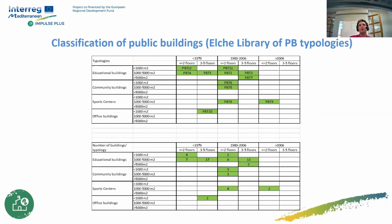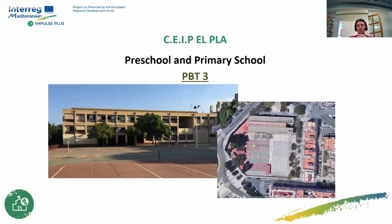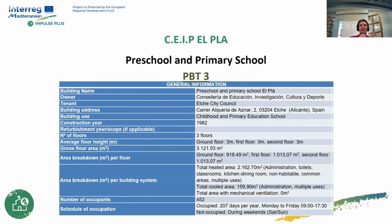So because of that, what we did was a small scale renovation project in one building, educational, of course, because as we said, they are the most important. And this was the building that we chose. It's a preschool and primary school. Here we have the main characteristics of this building.